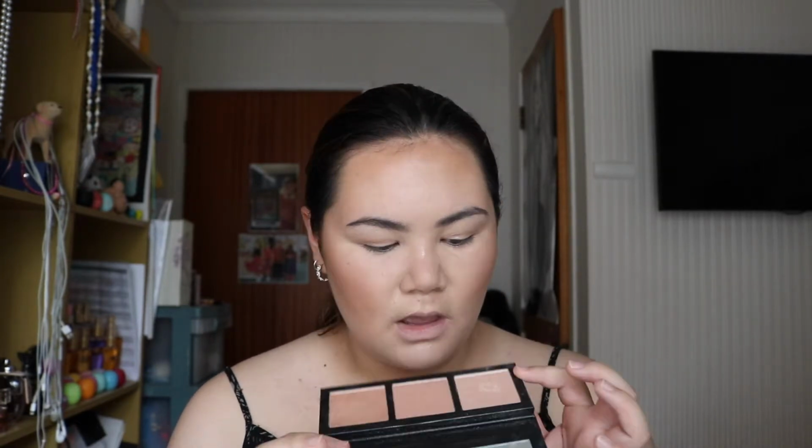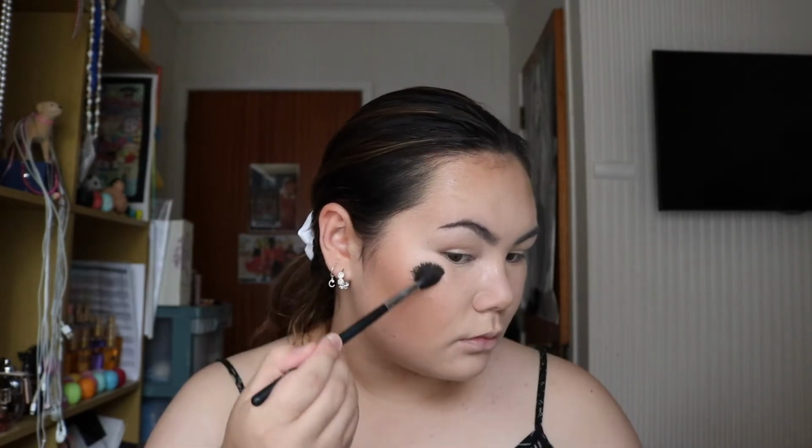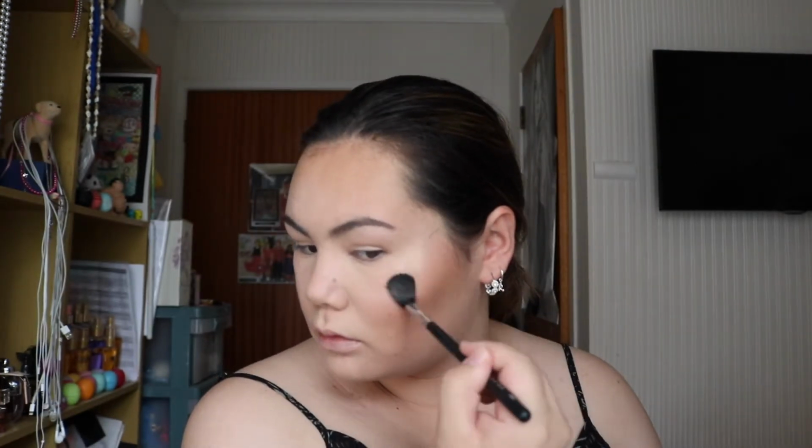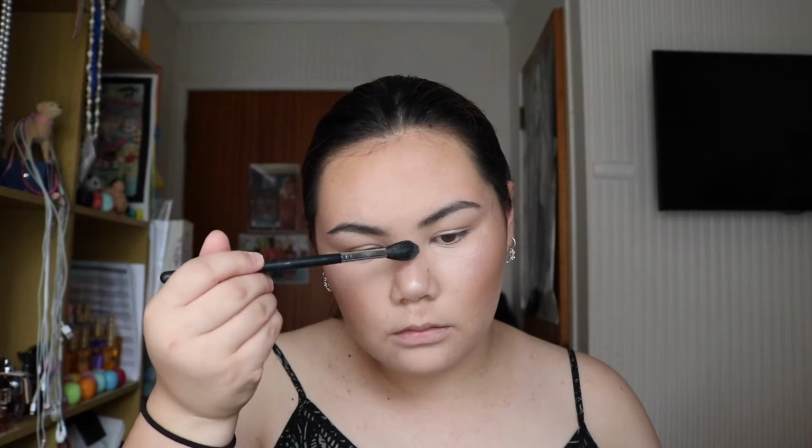I've also been really loving the MAC Hyper Real Glow. It's got 3 of these shades, and I've been really loving this shade right here. I don't really touch the other 2, but I can still work with these two shades, but not really this one, because I think it's a little too dark for me. But it's really nice. So today I'm going to take the Hyper Real Glow palette, and I'm going to take this on my Morphe M501 brush, and just go in.